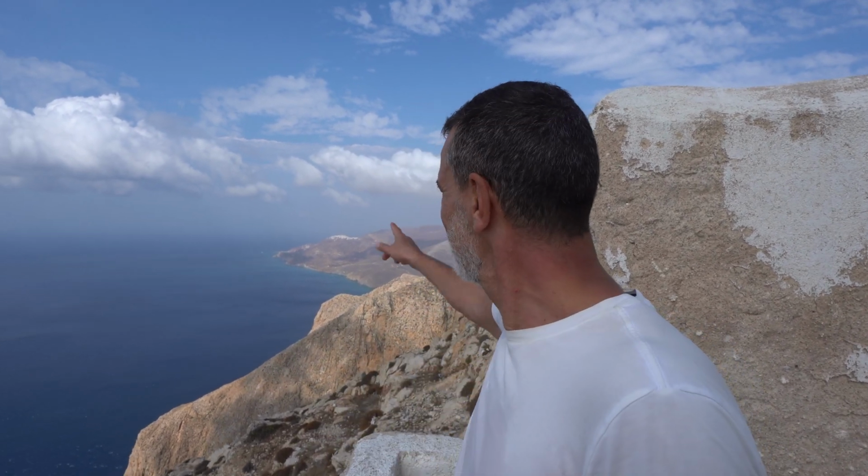So we've arrived at the Kalamiotissa Monastery. This monastery is actually abandoned, and to get here we took about 1 hour 10 minutes. If you're fit, it takes about an hour. We are more or less fit. And you can see the hora at the back where we are staying.